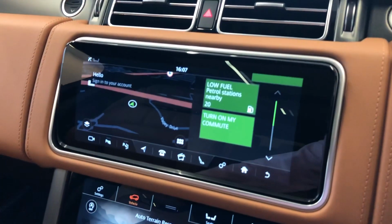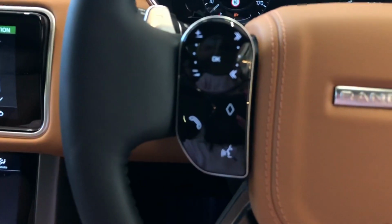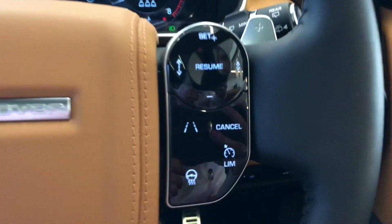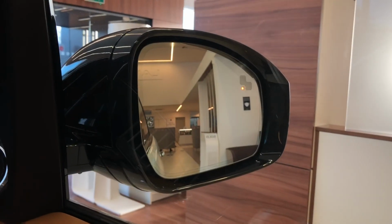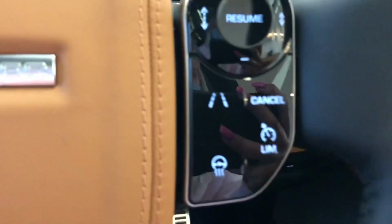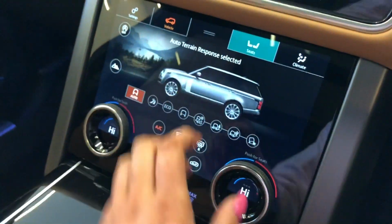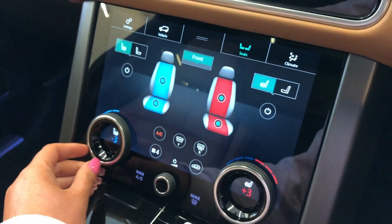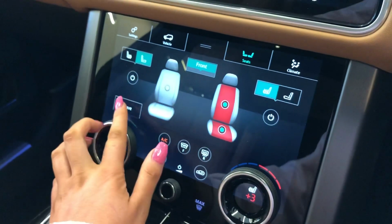You also have sat nav and other functions which can all be controlled using the buttons on your wheel. Cruise control, lane departure warning and blind spot monitor, making driving along the motorway safer and easier. You also have a heated steering wheel, along with heated and cooled front seats, which is luxury for winter and summer.